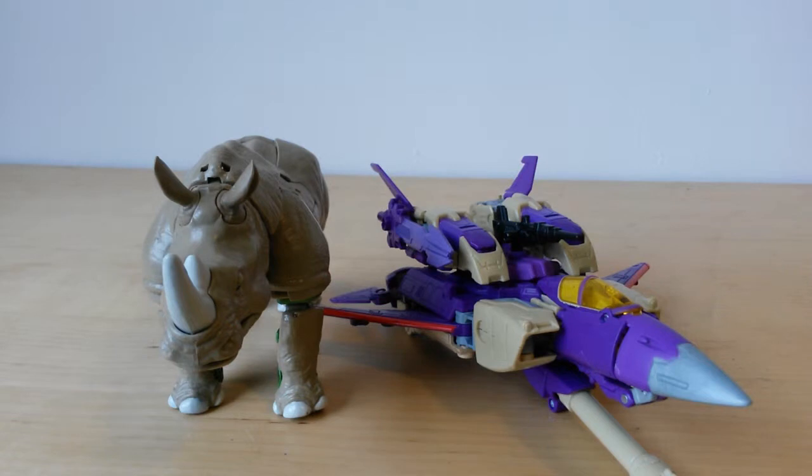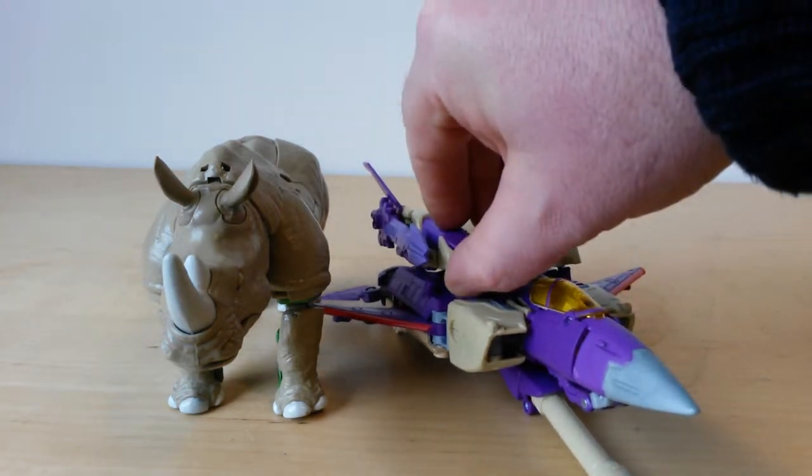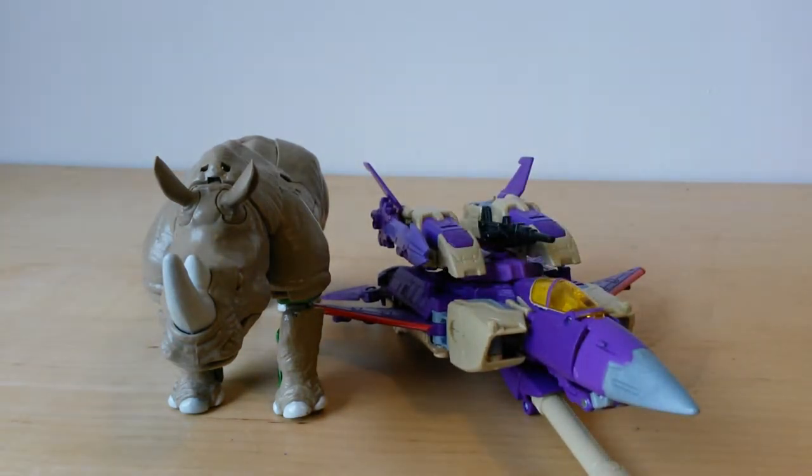That's been Rhinox and Blitzwing, Voyager class, Thrilling 30 Generations line, which are out in B&M stores in the UK, even in Scotland. Well, some of them anyway. And the Entertainer will be getting them out as well, but they'll be getting them dearer, obviously. I think it's over a tenner dearer than B&M.